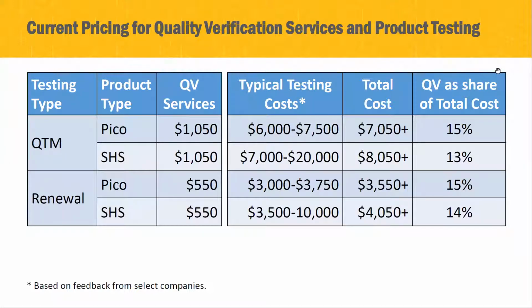So on the left-hand side here, you can see that there are essentially just two different prices that we charge for our services, one for QTM, the market entry testing, and another for renewal testing, $1,000 for the former and $500 for the latter, and the $50 is our standard invoicing fee.